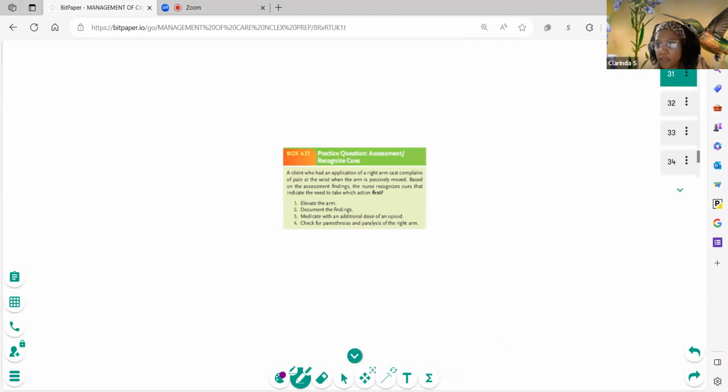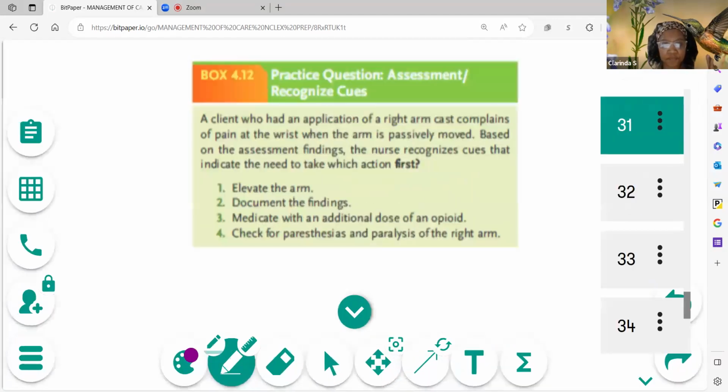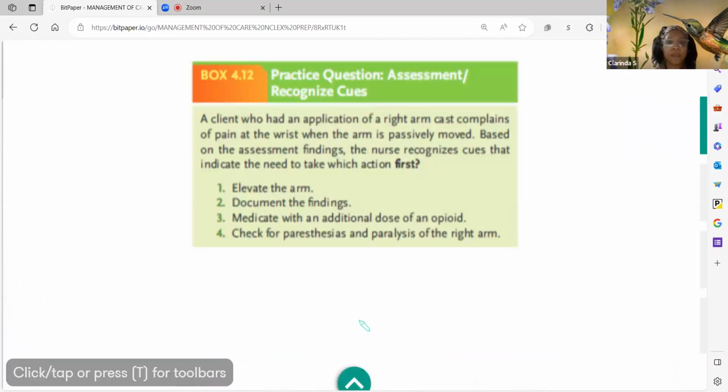All right, we're going to look at one more question. I hope this doesn't come up too blurry. I should have made it a little bit bigger. All right, so we're going to recognize some cues. So we got a patient who had an application of a right arm cast, complains of pain at the wrist, when the arm is passively moved.